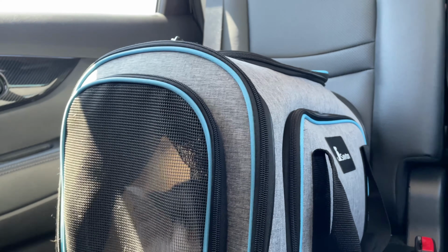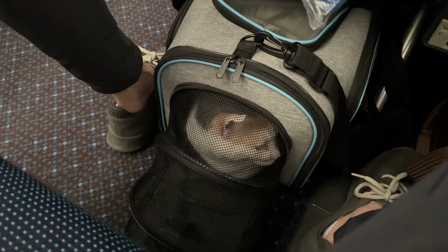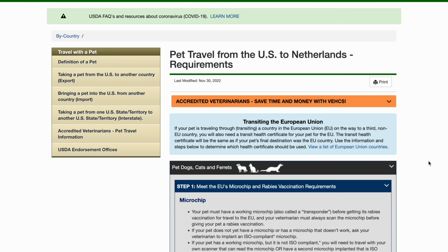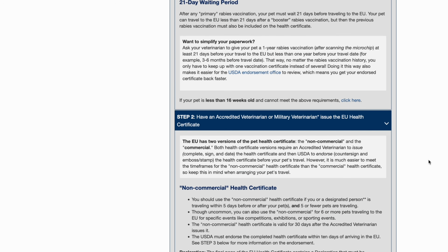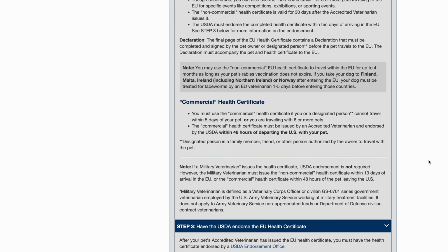Oh, and by the way, if you have pets, you're going to need some paperwork for them too, which brings us to number 4. Get your pets' documents in order too. If you're moving your pets to the Netherlands with you, which if you have pets, you probably should, there's a very specific process to move them. It also requires lead time, especially if your pets aren't up to date on their vaccines or microchipped. The main point here is as soon as you decide to move, call your vet and let them know.